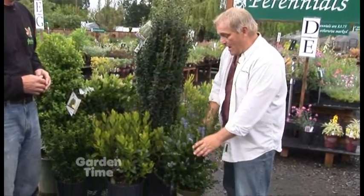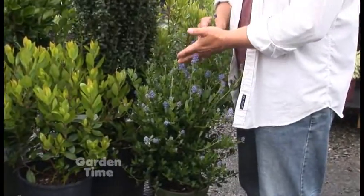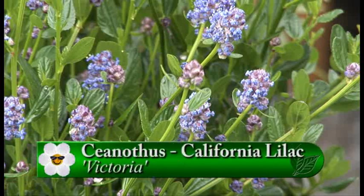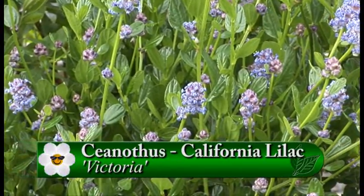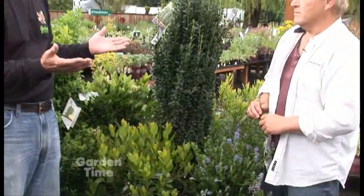Now, I love that you have picked a Ceanothus, because they're such beauties when they bloom, and then the nice foliage year round. Yeah, that's a great flowering hedge plant, very fast growing. Again, if you want an instant hedge, this will grow probably 3 feet a year. But it's also one that you can trim back and keep it probably 4 or 5 feet and have just a mass of blue blooms in the spring. The honeybees love it.